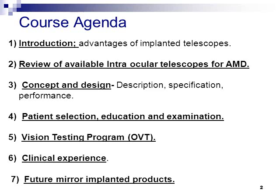This course includes several parts. First, we shall explain briefly the advantages of intraocular telescopes as compared with external telescopic devices. We will specifically point out the advantages of the mirror telescopic technology as compared with the other options. Then we shall describe the OriLens, its optical characteristics, mechanical properties, the indications for use, and the performance.